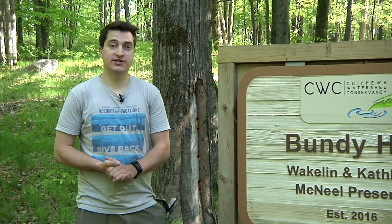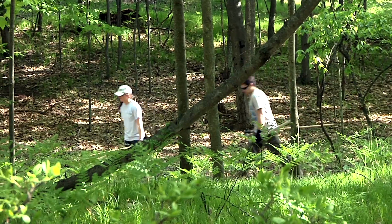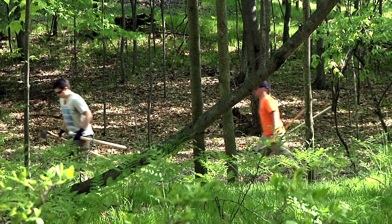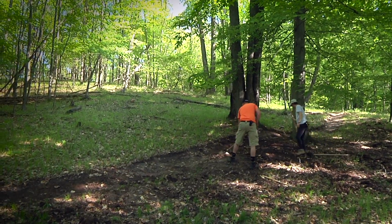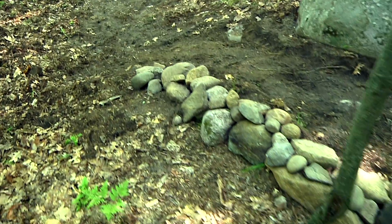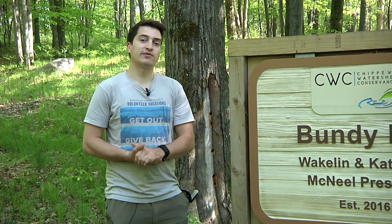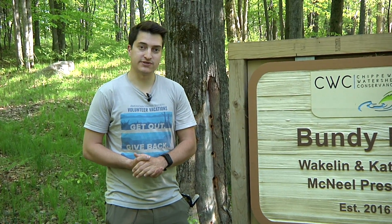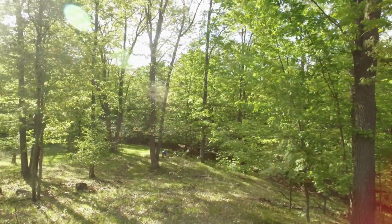The trail building project at Bundy Hill Preserve is really focused around three different areas. First, we want to create a high quality hiking experience out on the preserve. Second, we want to make sure that it is a lasting and sustainable trail network in the long term. And three, we want to make sure that the natural resources on the property are protected during the entire process, since that's the reason why it's a preserve in the first place.